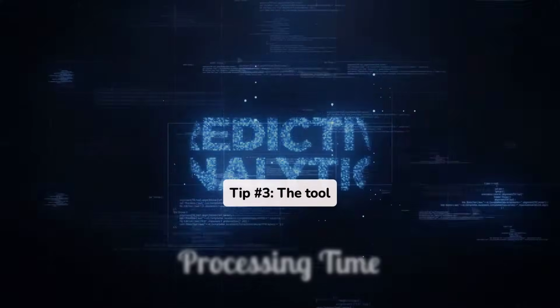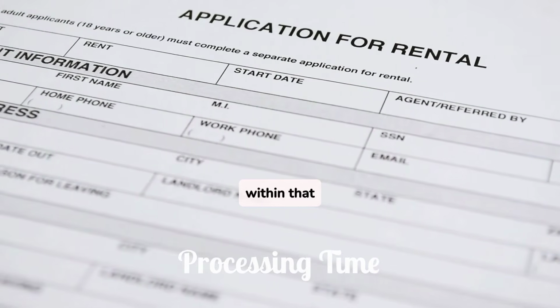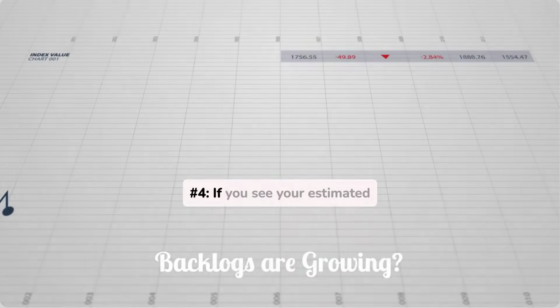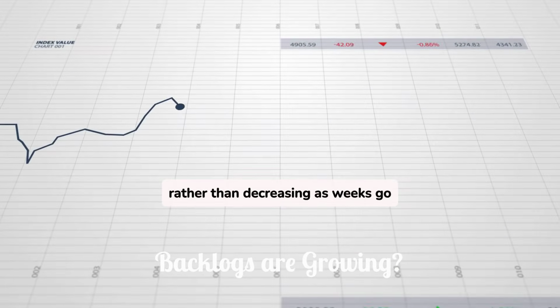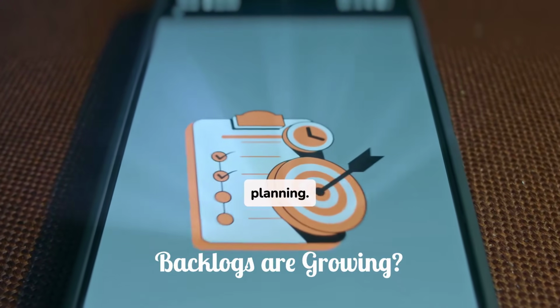Tip number 3, the tool shows times for 80% of applications, meaning 80% are processed within that time frame. Some applications will be faster, some slower. Tip number 4, if you see your estimated time increasing rather than decreasing as weeks go by, that might indicate backlogs are growing. This is valuable information for planning.